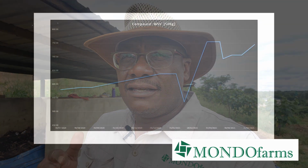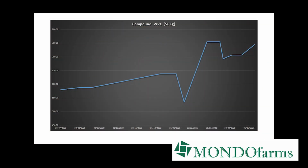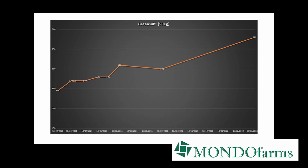The other reason why compost is so important to us as farmers, apart from helping us improve the quality of our soil and bring about more nutrition, is the issue of nutrition itself. So I'll show you a quick graph here of how fertilizer prices have moved in Zambia over the last couple of years. Take a look at this. As you can see, there's been a massive increase in pricing, and with these geopolitical issues around the world now, things are only going to get a lot worse.